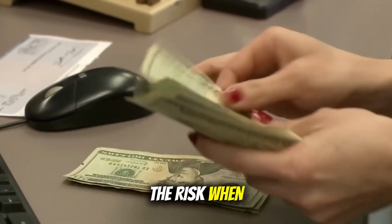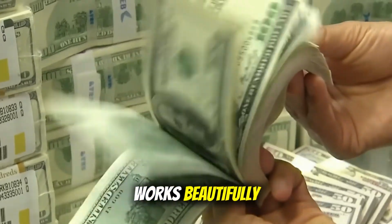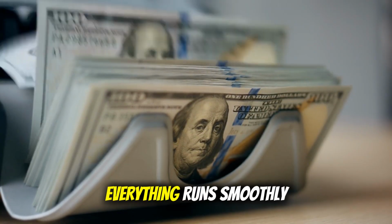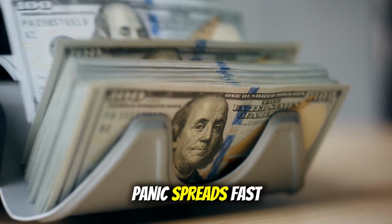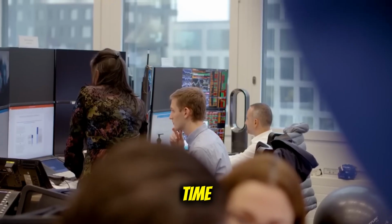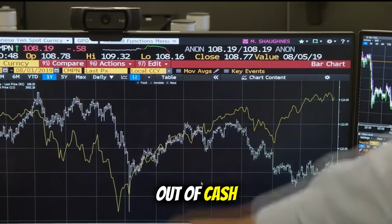The risk: when the system breaks down. Fractional reserve banking works beautifully until it doesn't. The system depends entirely on trust. As long as people believe their money is safe, everything runs smoothly. But when that belief cracks, panic spreads fast. A bank run occurs when too many depositors demand their money back at the same time. Since the bank holds only a fraction in reserve, it quickly runs out of cash.